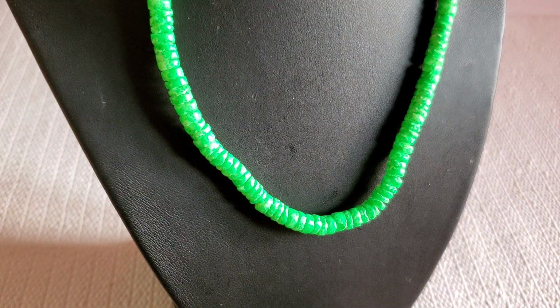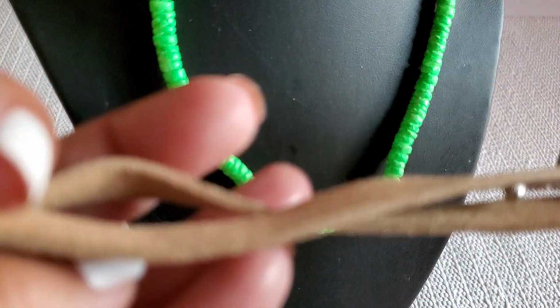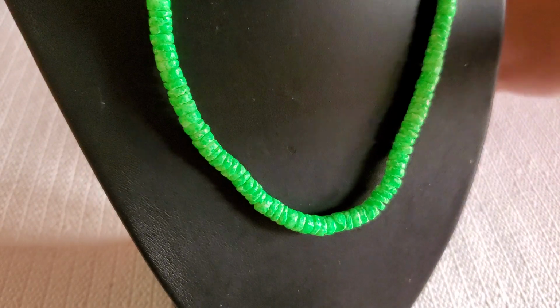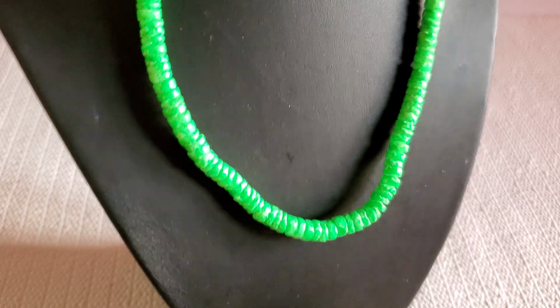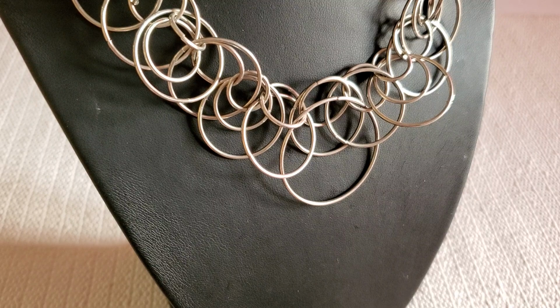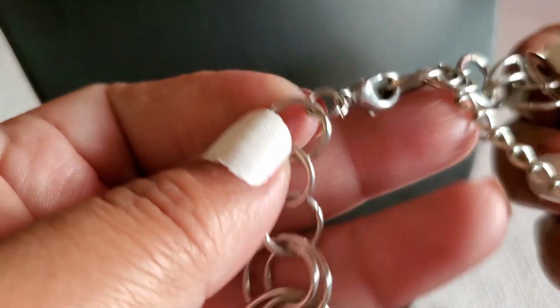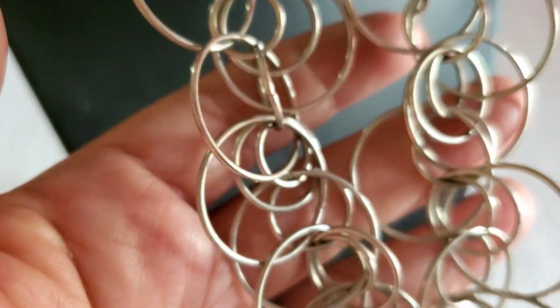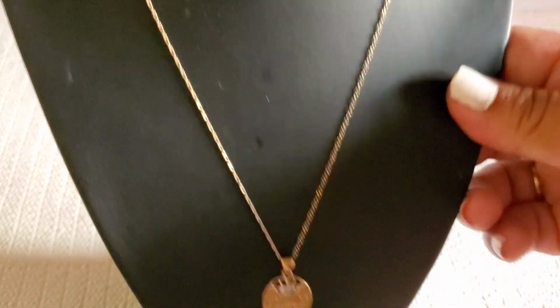And then this one is just, I don't know what it is. See that? This will be $1. And this one is just a circle, silver tone necklace. The lobster clasp, my extender. This will be $1. Oopsie. $1.